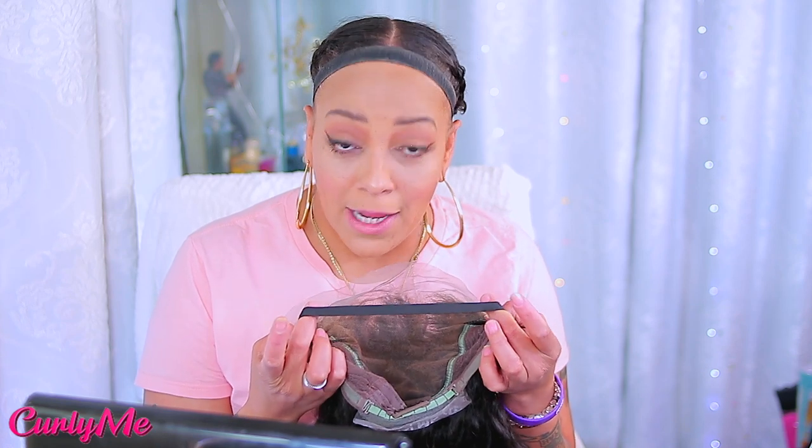I had this wig for a minute. I already bleached it. I already pre-plucked it. And then I had to rewash it. And just about a few minutes ago, I went ahead and sewed an elastic band in it. So I am definitely prepared for today.